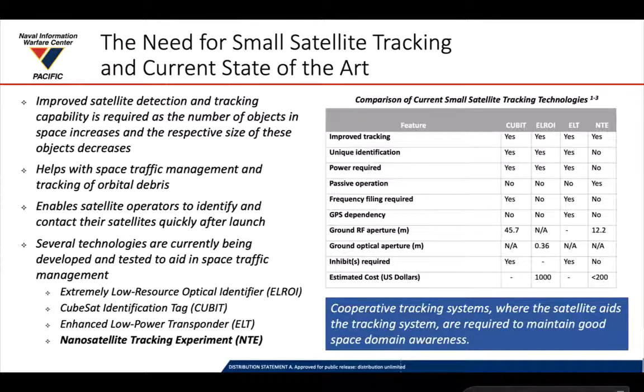And some of these include the extremely low resource optical identifier, which uses optical transmissions from the satellite to ground telescopes. CubeSat identification tag uses a radio interrogation and response system that's coupled with large ground-based antennas. And the enhanced low-power transponder, which transmits the satellite's GPS coordinates to the ground via RF, and then uses the radio signal characteristics to calculate the associated orbit. A summary of the comparison of the current small satellite tracking technologies is given in the table here. So by having multiple options, spacecraft developers will have the ability to make appropriate system trades and find a solution that works and meets their mission requirements.